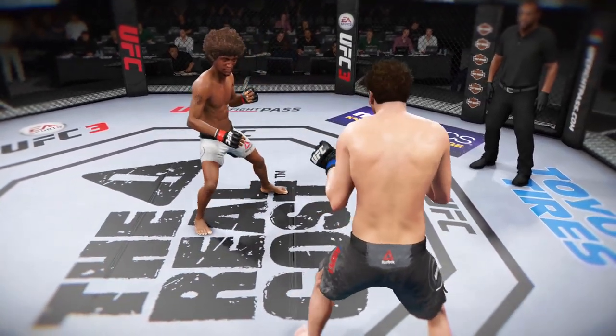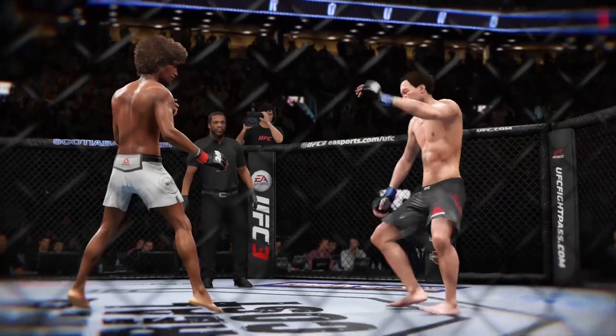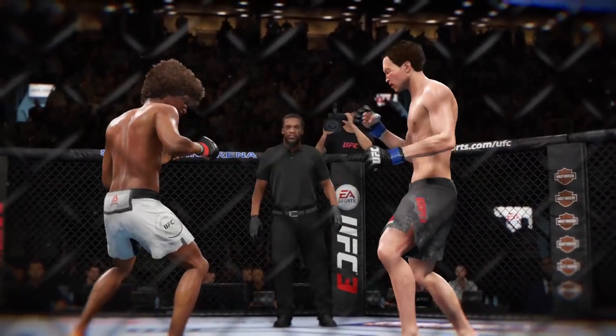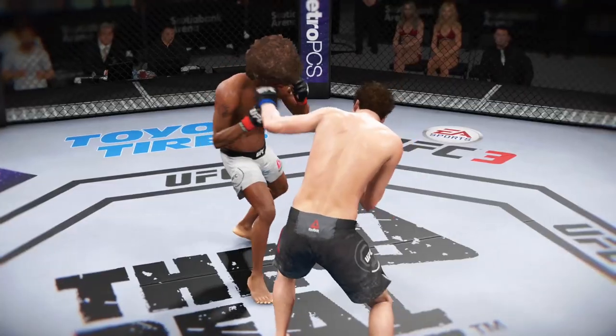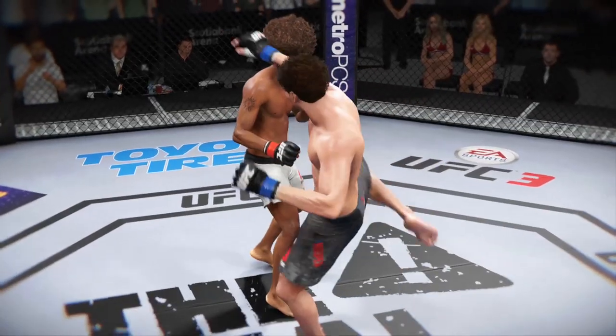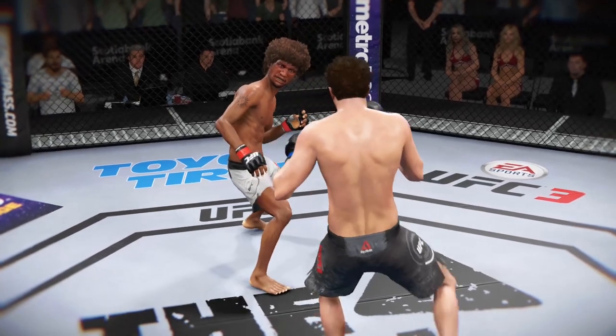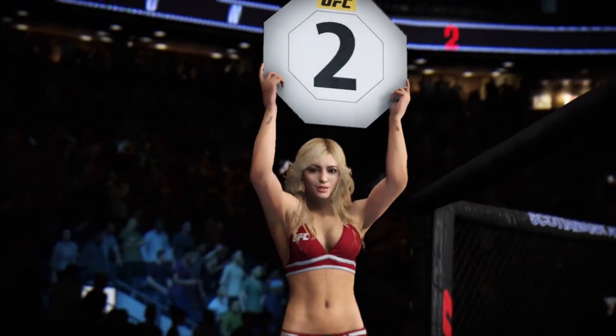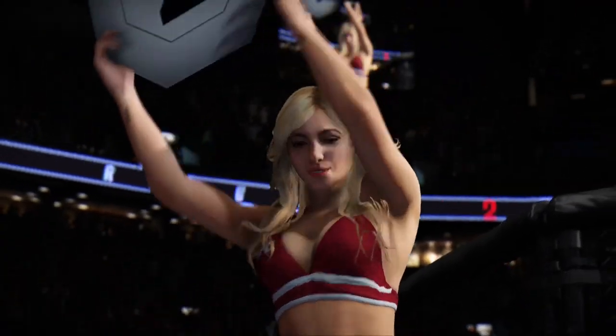60 seconds here to recover. The onus is on his corner to keep his head in the fight. Here's a nasty head kick that lands. And another perfectly placed strike. Big round. The beautiful Jenny Andrade to get us going.